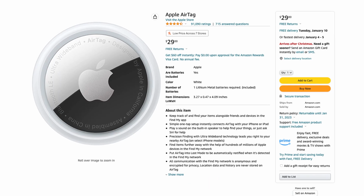We actually have seen a lot of people in the car community using these as an anti-theft device.